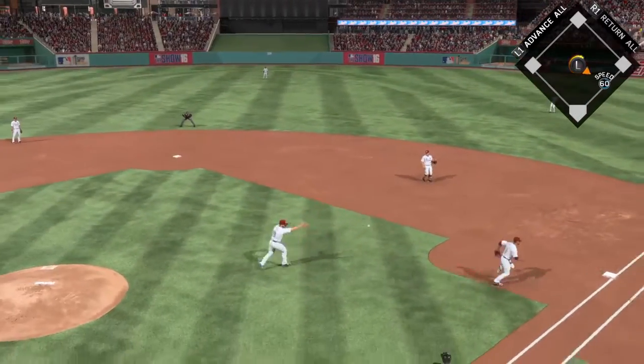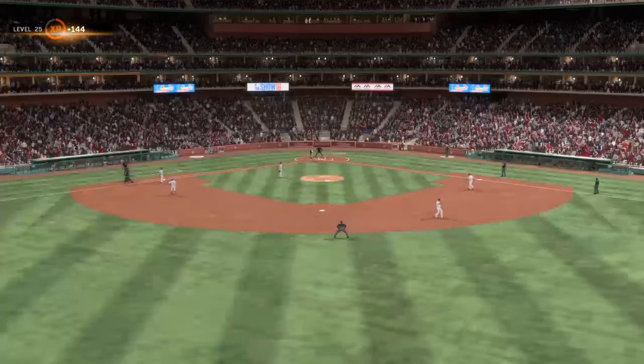Softly hit toward the hole. Davis over to his left. The tag, and he is out.